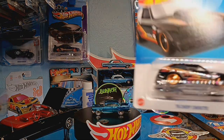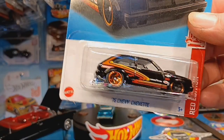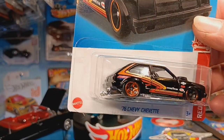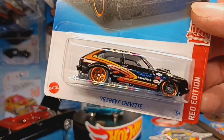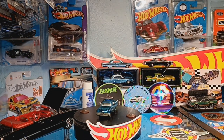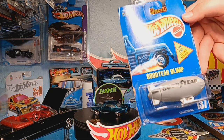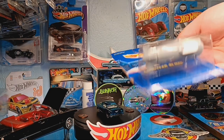He also had this 76 Chevette. We grabbed another one of these red editions. We never did find these in store. And he had that one for $2, man. I didn't think that was a bad price on it. Probably the lightest Hot Wheel ever. The Goodyear blimp.